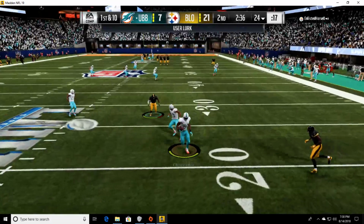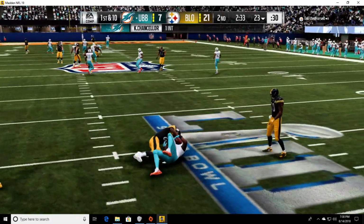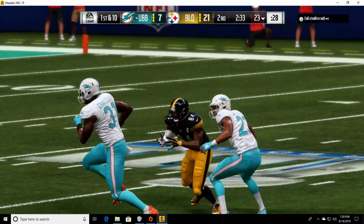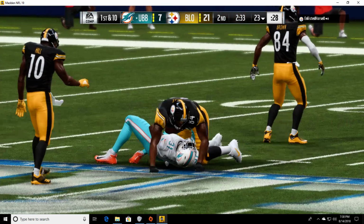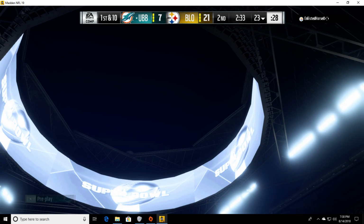Now that'll be tipped and intercepted. Picked off by the Pro Bowl safety Cam Chancellor. And his guys are going to get the football at the 23-yard line. Oh, and that's a nice job defensively to get a piece of the football. He's going to pop it into the air, and then it's the tip drill. And good concentration by him to react to it and pull in the interception.